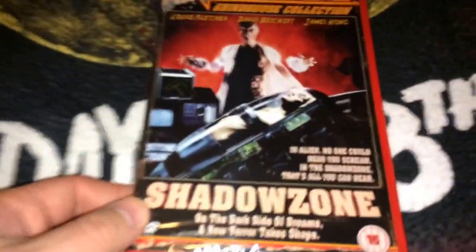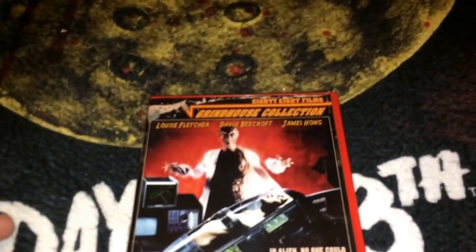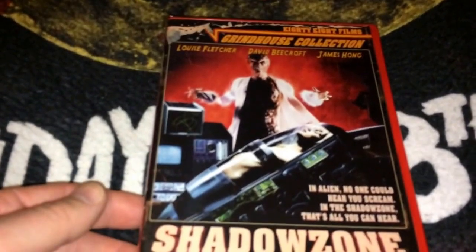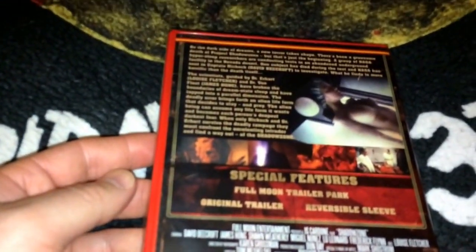And the last one here is a DVD, and this was the last DVD I needed for the Grindhouse collection. This one's called Shadow Zone. And it is spine number 12. So I currently now have all of the Grindhouse DVDs from 88 Films. So I can focus now on the Blu-rays.